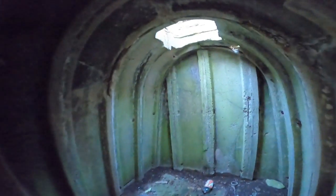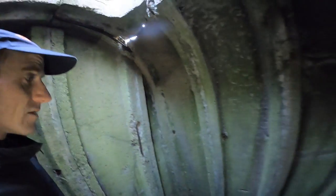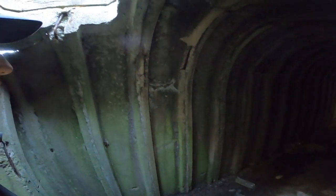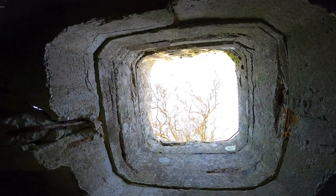Just think, this was a place they would have run to if there was a chance of an air attack or an attack on the airfield, and at one time there would have been a wee ladder going up here. And this would have been completely covered with earth. It's a proper little air raid shelter. It's a little bunker that they would have run to in the case of an attack, like I say.